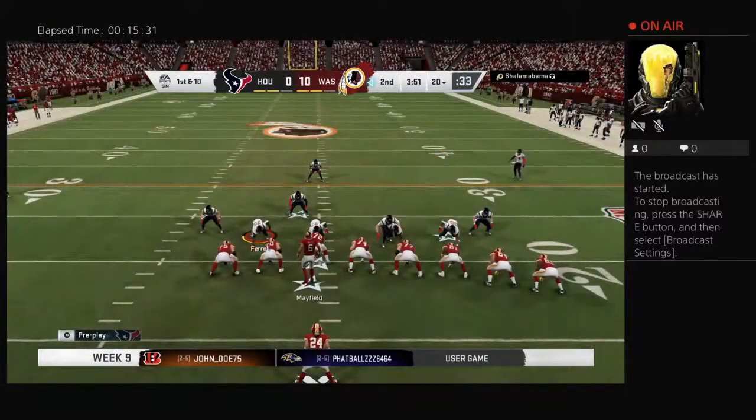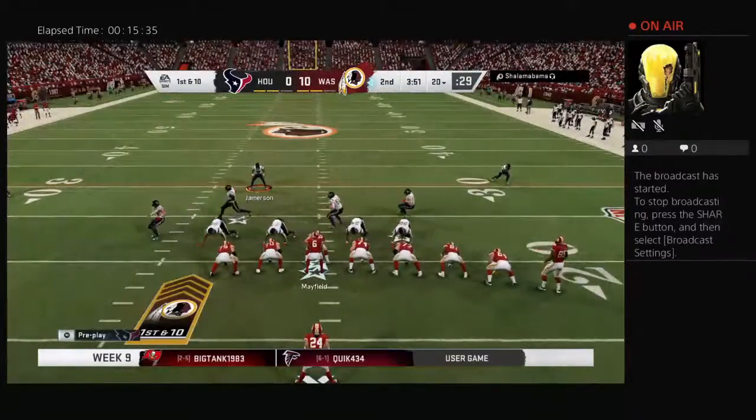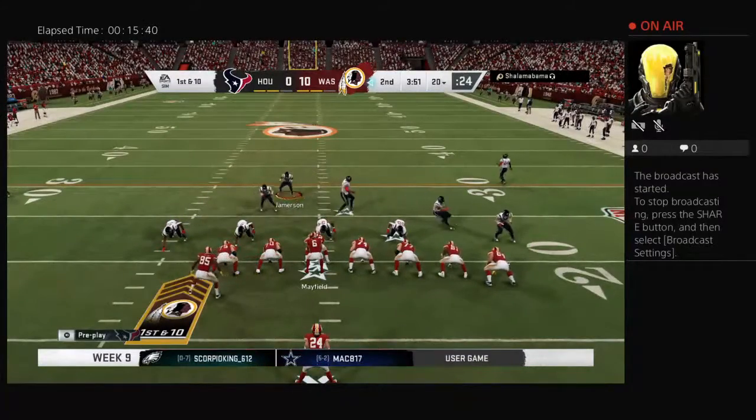Out there ready for this next drive, the Redskins offense. And they're not going to play this conservative, I don't think. They had the field goal last time, and they're up, but they're looking to put a drive in the end zone. Oh, I agree with you totally.